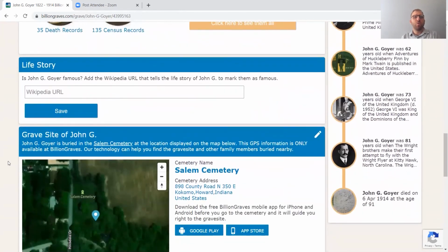I didn't mention this before, but the way that famous memorials are handled in Billion Graves is very different from Find a Grave. With Find a Grave, you actually have to submit it to Find a Grave. You have to write a biography and follow a certain format. They are pretty explicit in their rules on famous graves. But here, you add a Wikipedia URL, which is a little, I don't know. I'm not crazy about this practice, but hey, they have just chosen to handle famous memorials very differently.